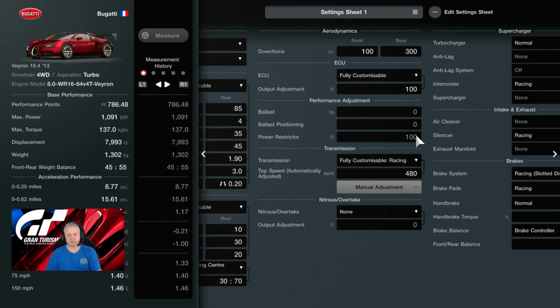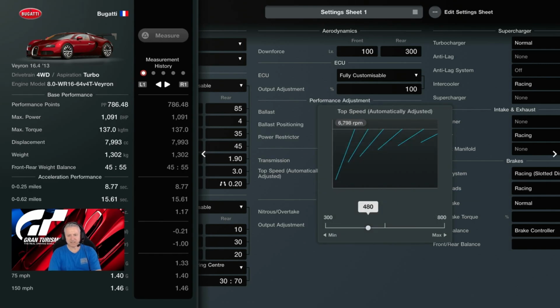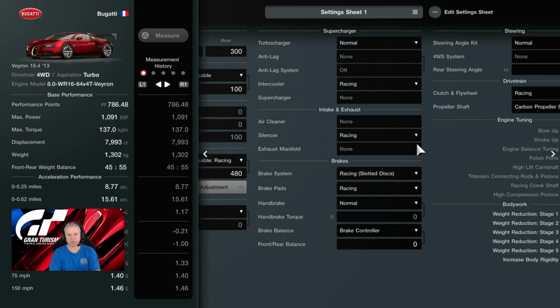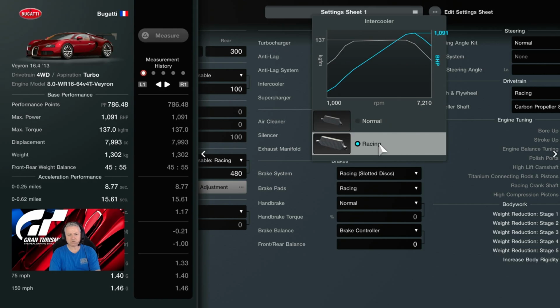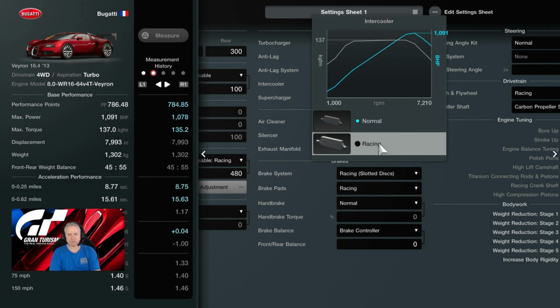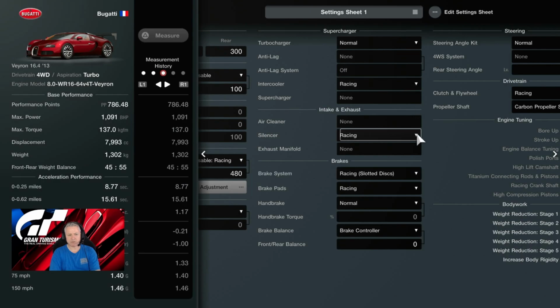Fully customizable ECU at 100, no restrictions. Transmission set to racing at 480. As we can see, there's a right spread of gears. We've got to try and make this thing fuel efficient. No turbocharger. We have got the racing intercooler on there, which should be there for blowing air. I don't know what it's actually going to be like if we take that off. Actually only drops us by 3 HP, but I'd be worried about what that does to the fuel economy. It's absolutely tragic.